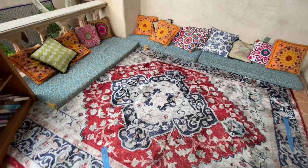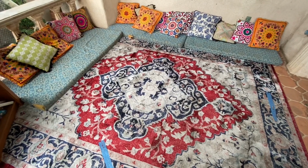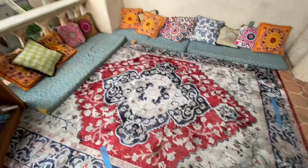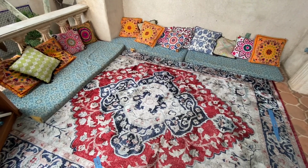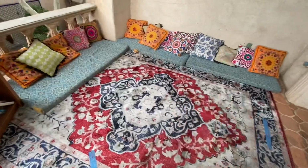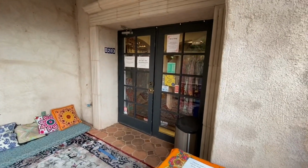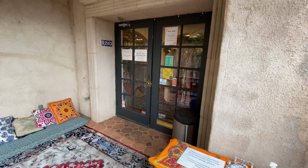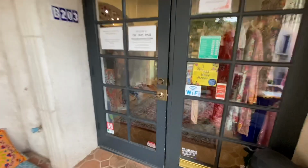So we sit on the floor, but we lay these comfortable paddings, if you will, so you have a little bit of a cushion to sit on. But typically, this is how we sit. We gather, and when we eat, we just set up the food right in the middle. That's how we do it. And this is a nice setup right in front of a chai shop. It's called the Chai Stop in Sedona, Arizona. Going in to check it out.